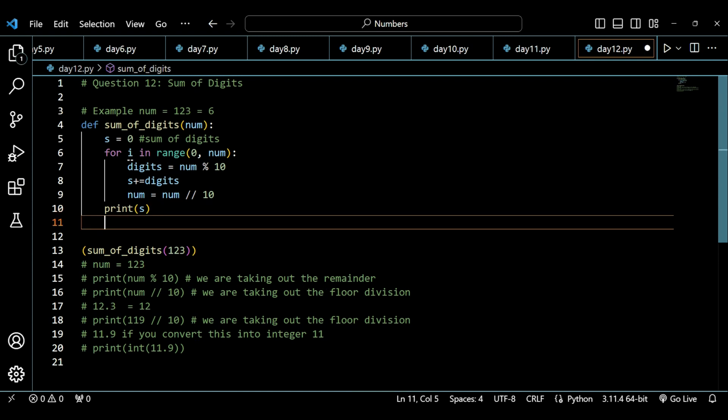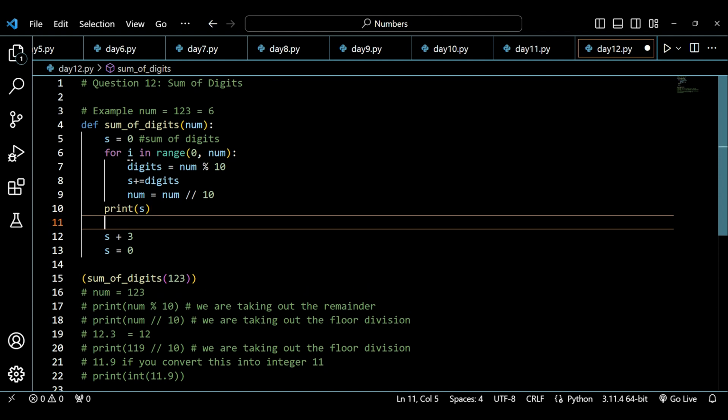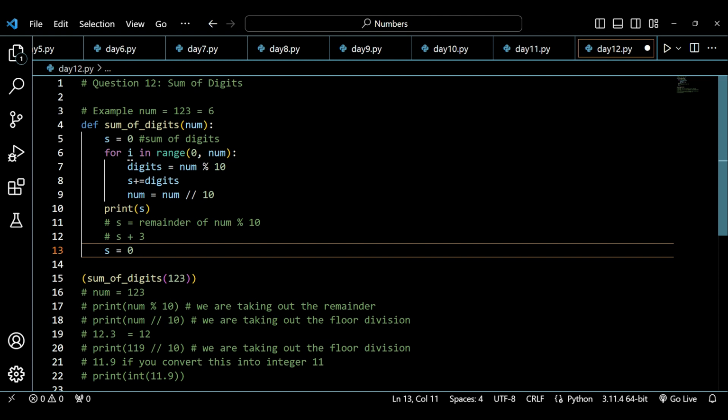So I can write it here. First of all, s is equal to s plus 3. So s will be equal to 3. Initially it was 0, right? Initially it was 0, and the remainder of the number, num mod 10, will be added into it. So s plus 3, s was initially 0, so 0 plus 3, so s is equal to 3.